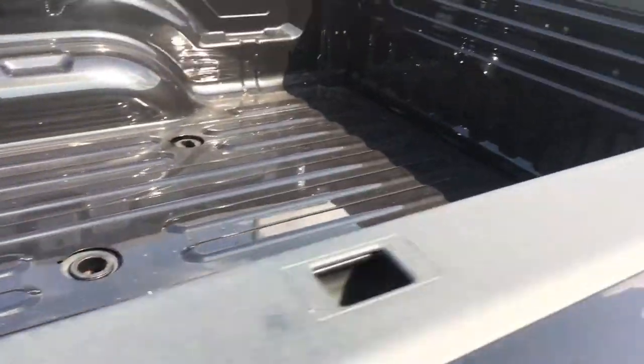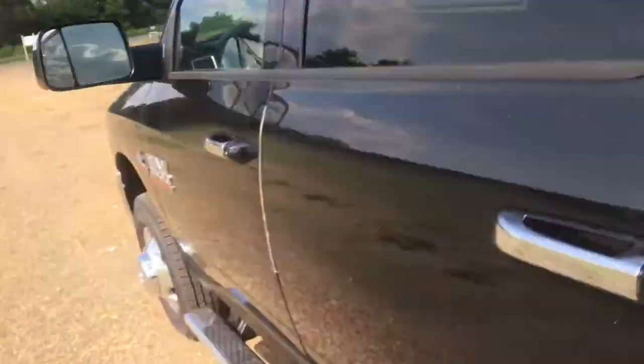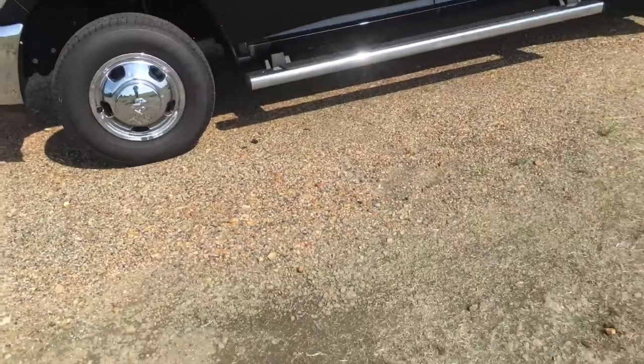All right, no bed liner. Even got the little LED lighting. See that? Both sides, but when you outside at nighttime, you just do these lights. Oh, it even come with remote start, big fella. Come on, Ram, don't play with us. Come on now, starting the big. First review.